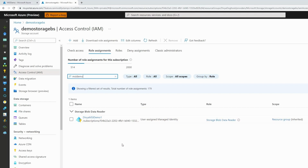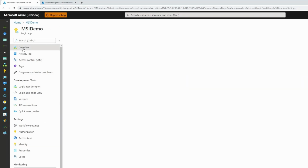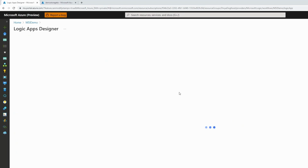Now, depending on the kind of application, kind of resources you are targeting, you may have to select the appropriate role, the appropriate scope, the appropriate set of permissions. For example, in case of SQL, you may have to give permissions at SQL Server as well as database level, and again the role that you choose may be specific to SQL. With that, let's move back to our logic app, and now we are going to edit the logic app so that we can use Azure Storage Connector here with managed identity.